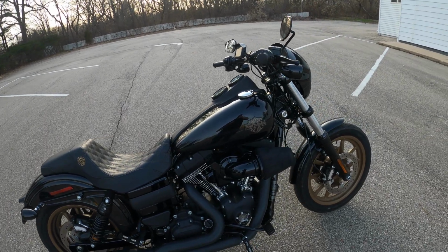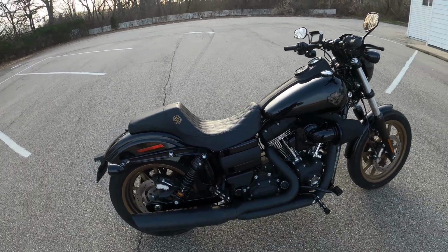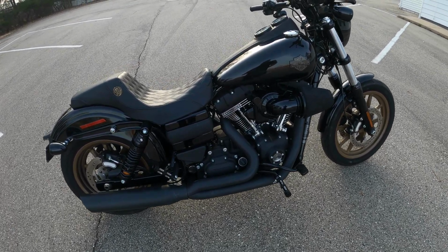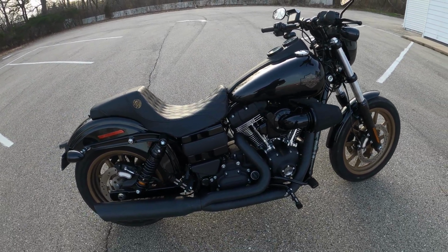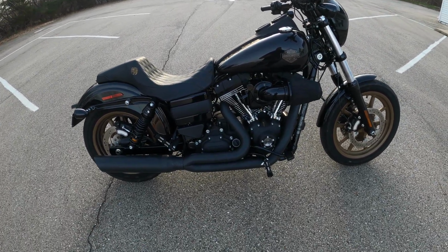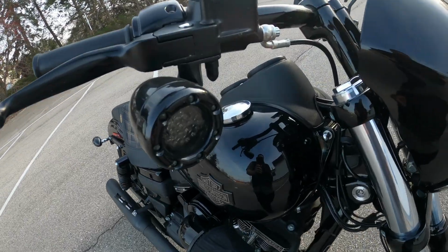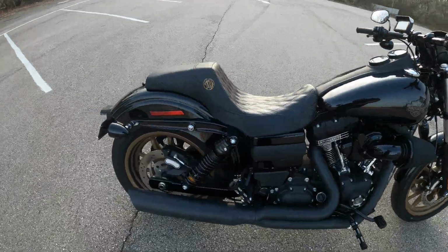So I actually had one of these D&D Fat Cats on my 2017 Road Glide that I had, which sounded pretty decent. I don't know how I feel about it on this. Honestly, I'd probably rather go with like an HPI or like a Bassani or even a Two Brothers 2-in-1, but we'll see. I'll probably change that out. Believe it's a stock air cleaner on it. Stock bars, stock everything else except for like turn signals, a little bit aftermarket, but everything is pretty much stock suspension on it, which I like.